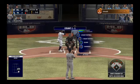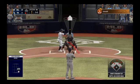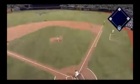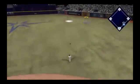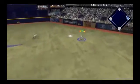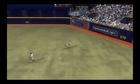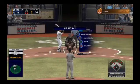Stepping into the box, Malik Smith. He's ready for his first at bat of this early season contest. Pulled toward right center field. Santana is over to his right as he puts this one away. 2 down. Digging in to try it again, Kevin Kiermaier.